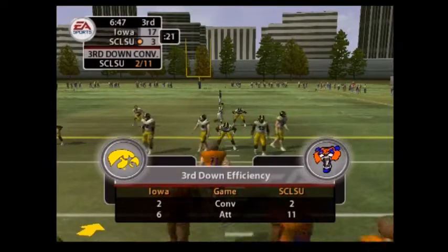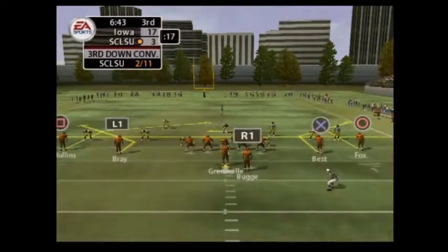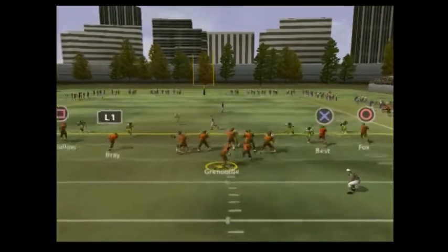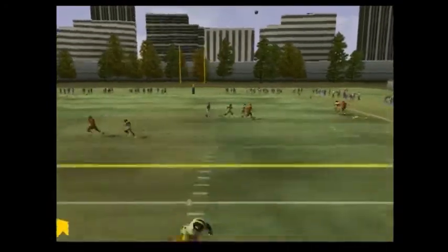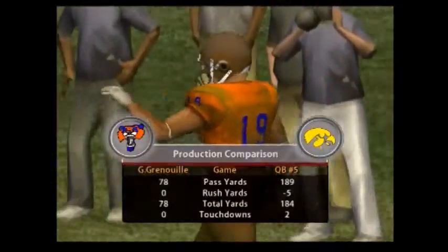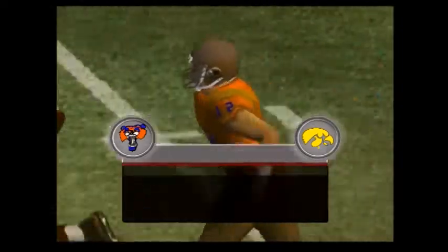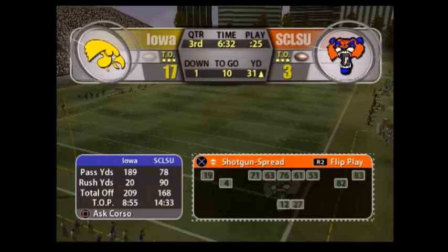Third and 6. This is the 5th play of this drive. 4 wide. He drops back, looking, can't find anyone open. He's got to throw it in a hurry. Wants to throw outside, and they finally knock him out at the 31. So on third down, they pick up the first and a lot more. When that kid caught the ball, he wasn't thinking about first down. He was thinking touchdown.